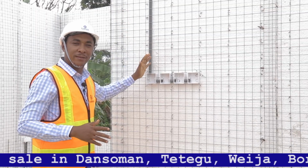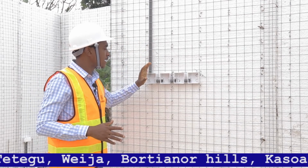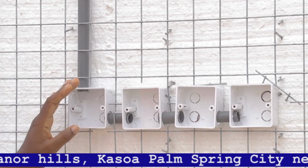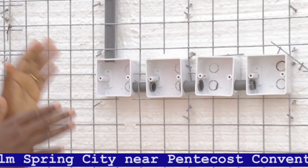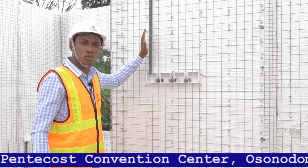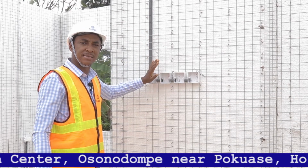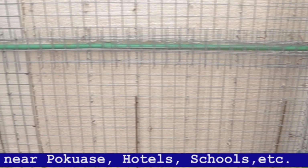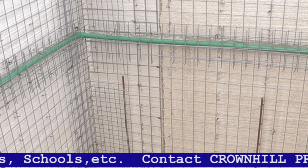Now, with ECOPANEL, it's very easy to do your piping and switches and all other form of utilities. Talk about air conditioning, switches, and any form of utility that you want to do. You don't need to do serious cutting or hard knocks on your walls, and that makes your work very neat and easy. Plumbing works and all form of utilities can easily be done with ECOPANEL.